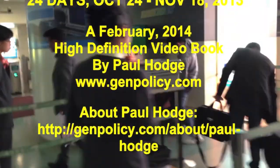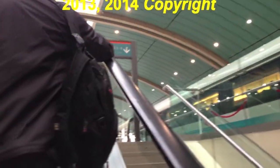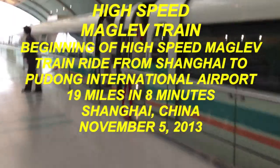A round trip will cost you somewhere in the neighborhood of $15, and one way would cost you about, it's really amazing, $7. So this is a great ride. The train covers the 19-mile trip between here and the airport in about 8 minutes.